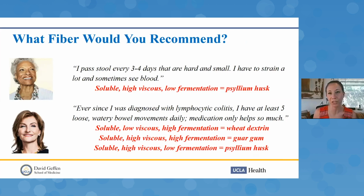So to finish it up, I just wanted to show you a couple of cases and how I would be recommending fiber for them. So for an elderly patient who's complaining of constipation, first, of course, I want to make sure that they're well hydrated. If that's not enough, we need to get the stool soft. And so I recommend psyllium husk, which will also allow them to have some movement. And in her case, I'd probably go for a coarse variety.